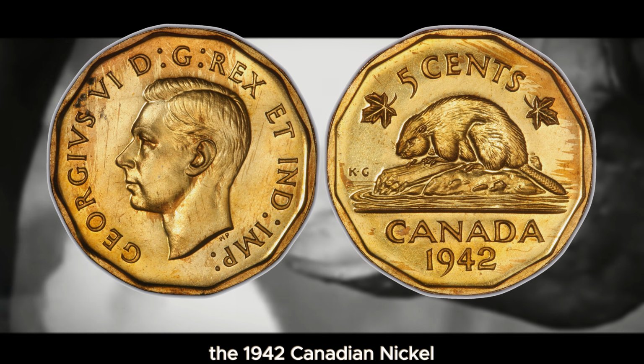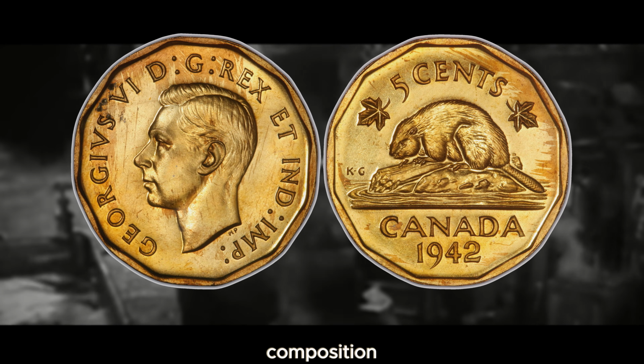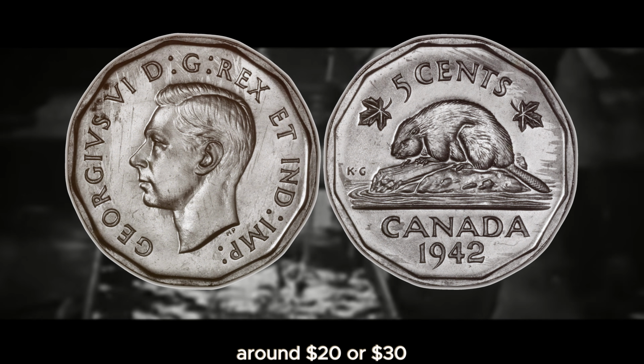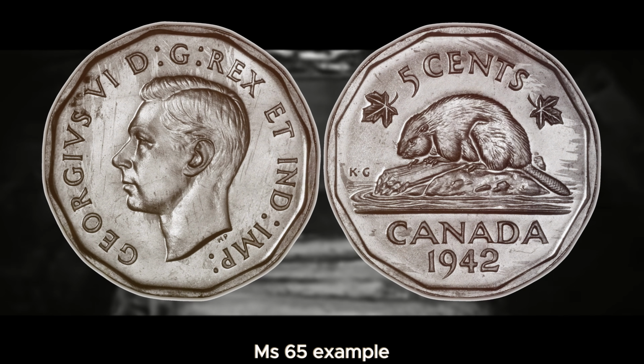The 1942 Canadian nickel comes in two different compositions. It comes in a nickel composition and a Tombac composition. Now in terms of value, the 1942 Canadian nickel can be worth around $20 or $30 in the low MS range and all the way up to $1,170 for an MS65 example.